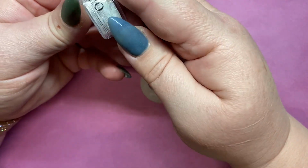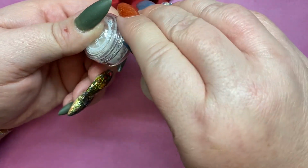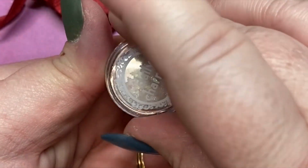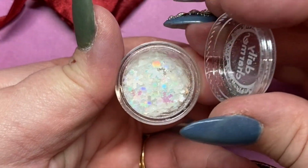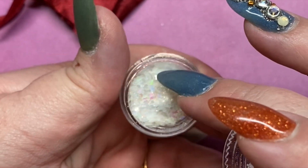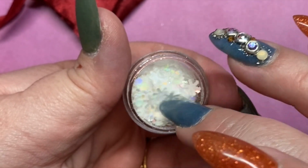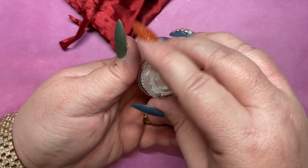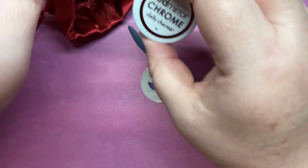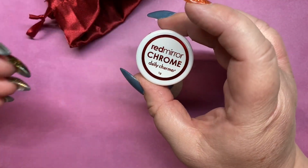That is so pretty. I'll open this up for you so you can see it. And I think I did order some other snowflake glitter of theirs as well, but that is really pretty. Some iridescent snowflakes and hexagons in there of different sizes. Awesome, awesome. Their red mirror chrome powder.